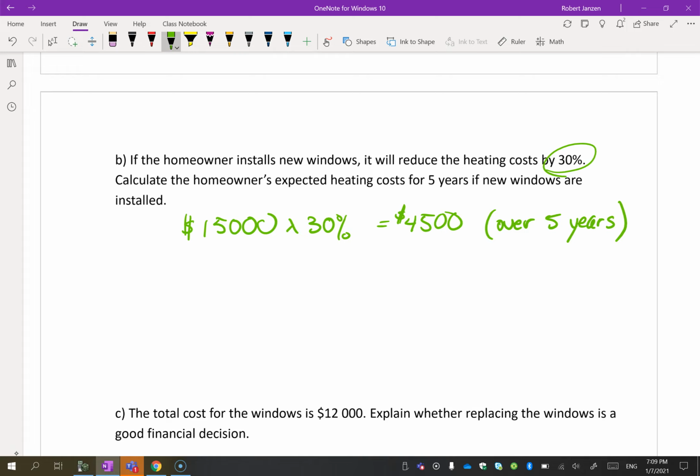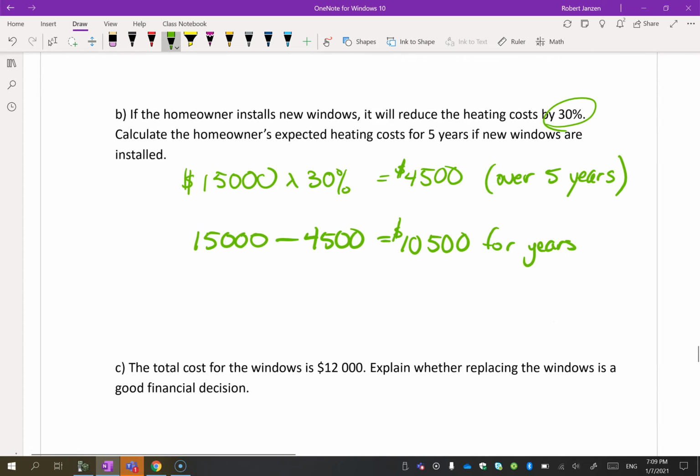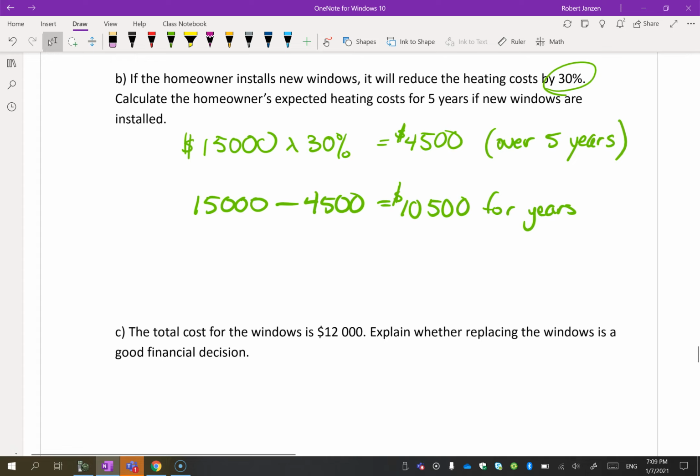So the question says, if the homeowner installs the new windows, it will reduce the heating costs. Calculate the homeowner's expected heating costs for 5 years if new windows were installed. Well, instead of paying $15,000, you would pay $10,500. Okay, that's for 5 years. So that's money you would save. That's $4,500 you could use to spend on the windows. Now the windows will be a lot more than that, but sometimes you need new windows.